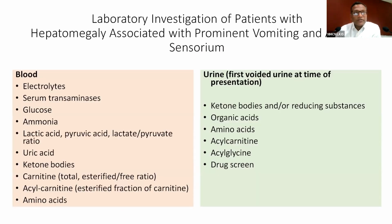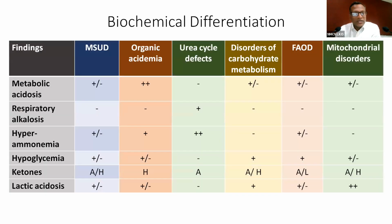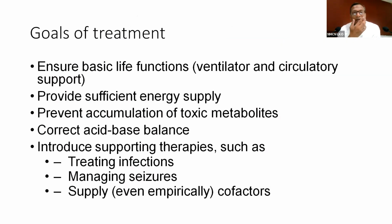I'm not going into the details of the clinical presentation, but when this baby presents with an emergency, there is a set of blood investigations that we do, from the blood and the urine. It's in any standard textbook. Depending on that, we try to classify what kind of disease I may be dealing with, whether organic acidemias, MSUD, urea cycle defects, any carbohydrate metabolism disease, fatty acid oxidation, or mitochondrial disorders. And then we decide how to go ahead.